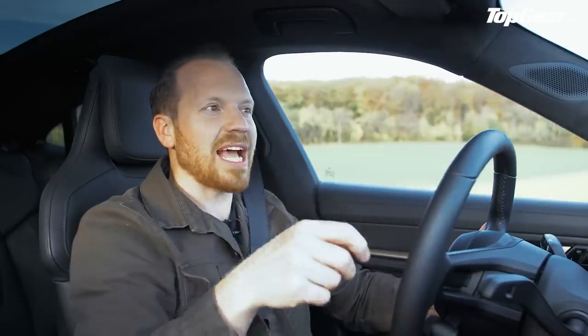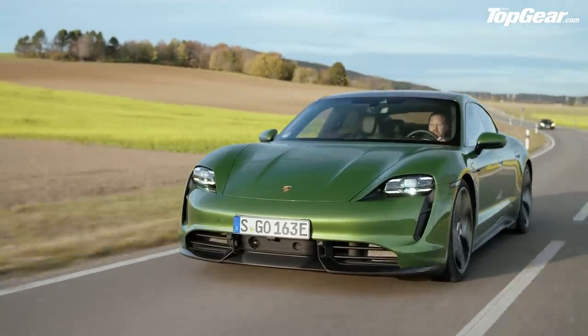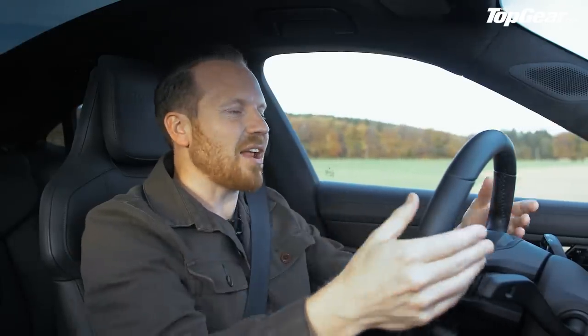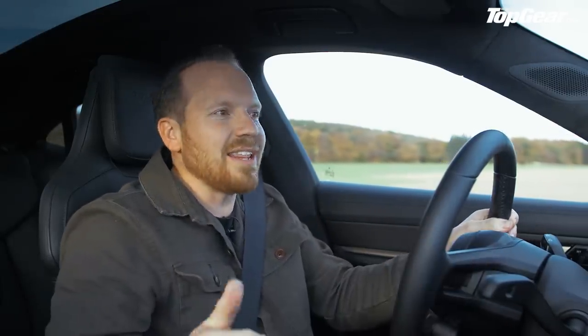The other thing is the lack of gears. The Taycan actually has a two-speed gearbox. It will change up at about 60 miles an hour when you're on a full bore launch control. The Tesla is a single speed, but the effect is the same. You don't have any gears to change. You don't have any paddles to hit. You don't have a stick in the middle of the center console to waggle around.